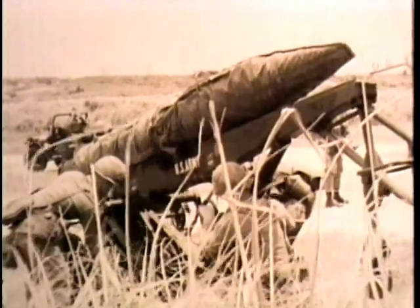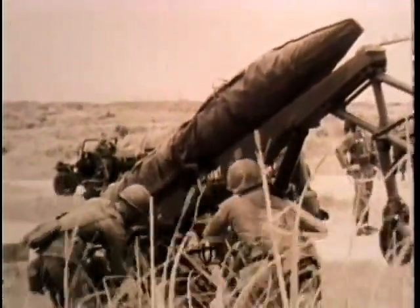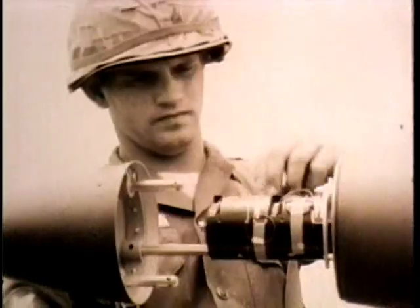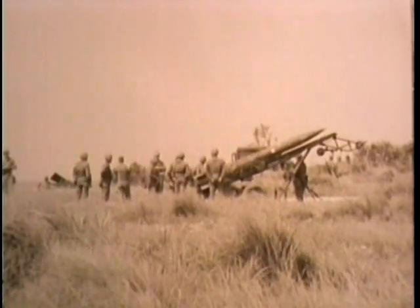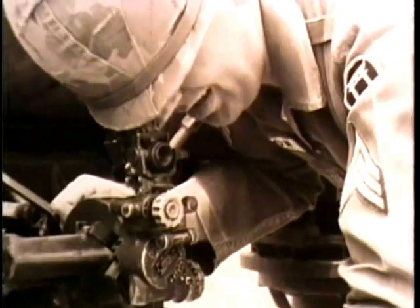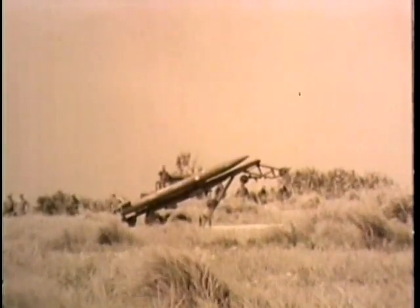At the site, members of the battery prepare for the launching. A portable weather vane provides wind data. Final adjustments are made to fire the rocket out over the Pacific. A battery sergeant completes the final sighting, and the rocket is sent on its way.